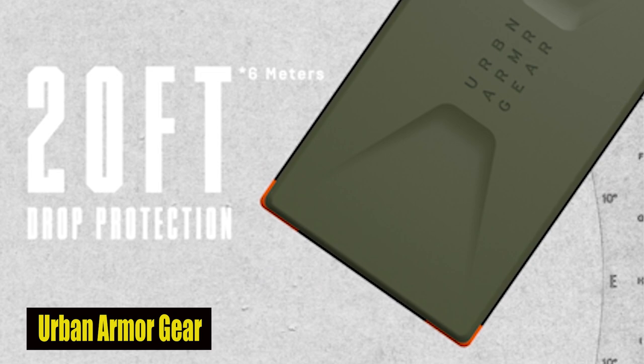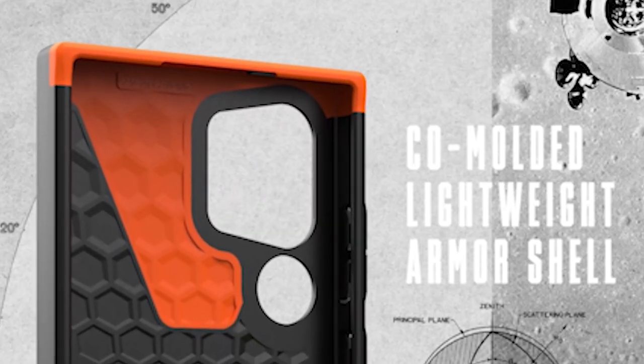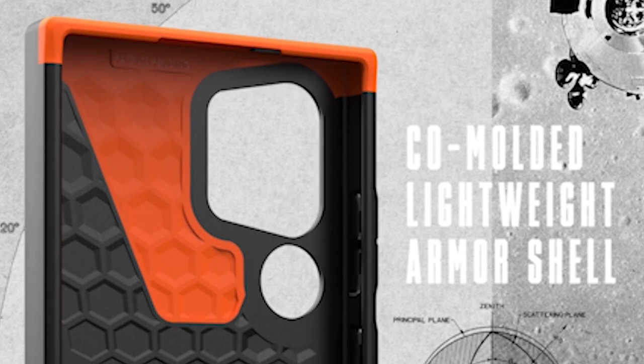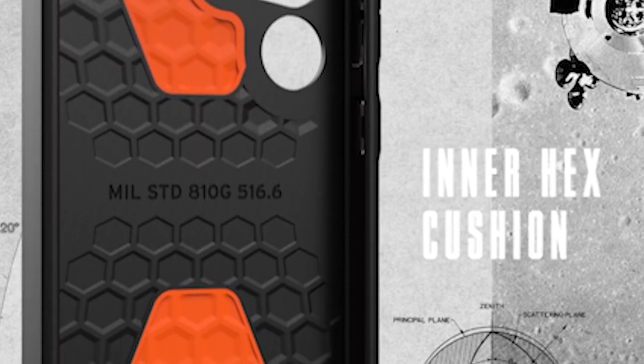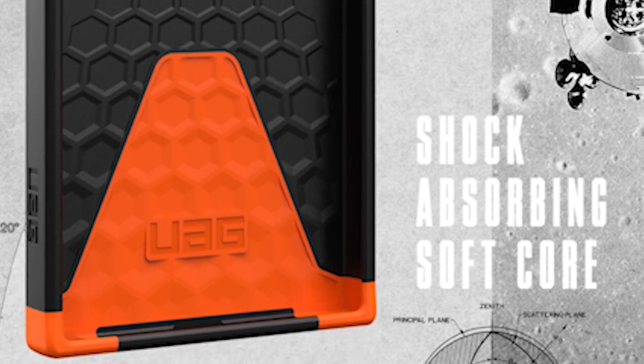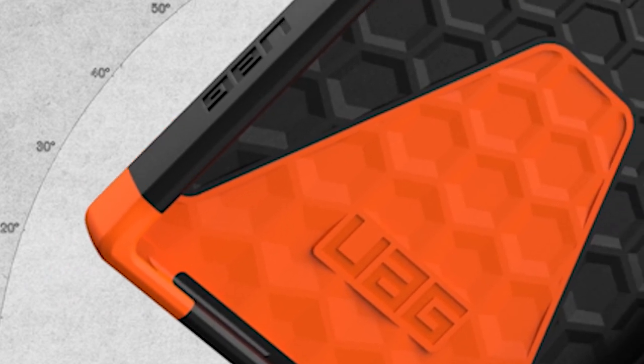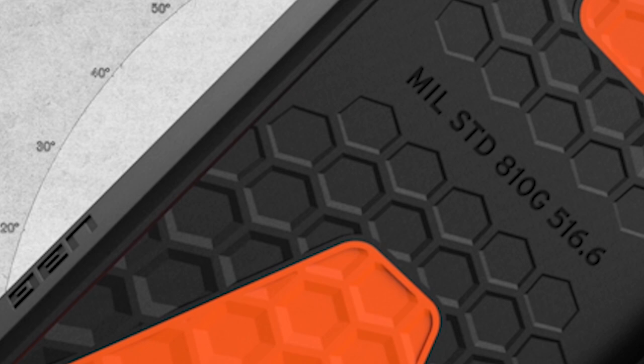2. Urban Armor Gear. What separates this case is its super lightweight shield shell, which flaunts a hex padding shock retaining delicate center, combined with influence safeguards. This blend of materials gives unmatched insurance and tries to endure drops of up to 20 feet, a demonstration of its rough solidness. However, this case does more than just provide protection, it also enhances your device's functionality.